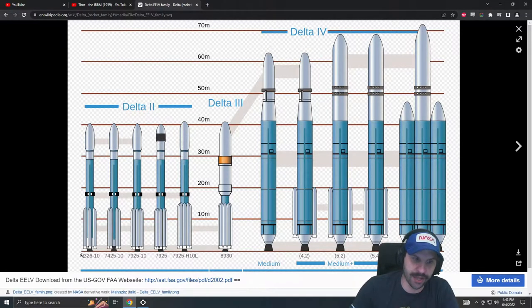So there's Delta 2, right? And then there was Delta 3, which was a Delta 4 upper stage with a Delta 2 core, for the most part. And then they did away with Delta 3 and replaced it with Delta 4 in the 90s. But Delta 2 rockets did fly until 2018. It's a good 60 years of work.